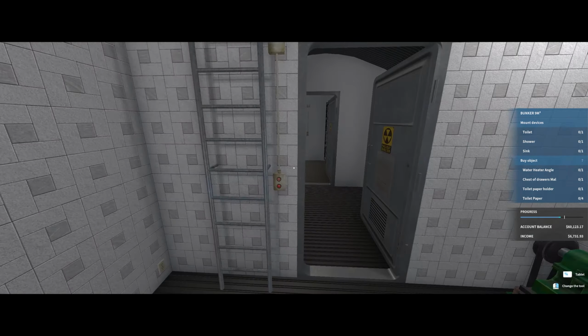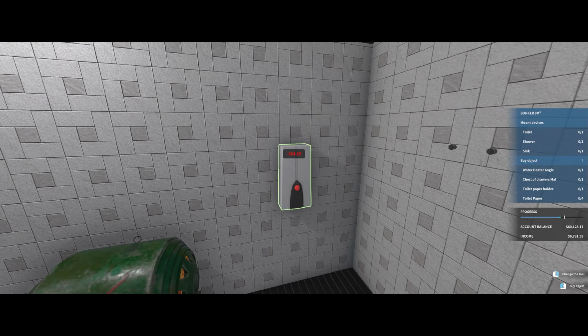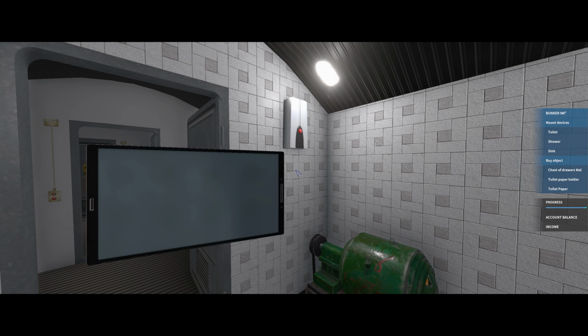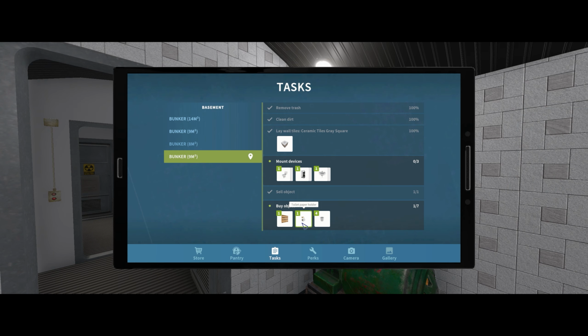So, water heater. We're going to do that over here. We're going to get these guys. So, those are already unscrewed. We need to unscrew this. I don't like the metal floor either. Oh well. Toilet, we're gonna do this again. Except we're gonna do a white. No, I definitely like the black.